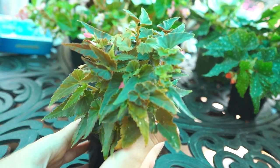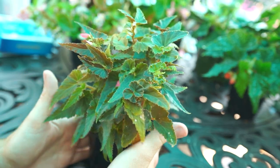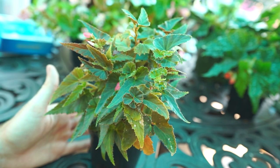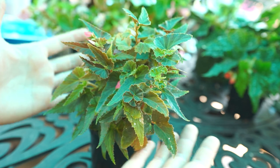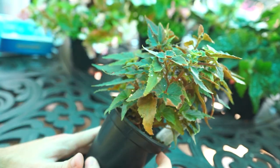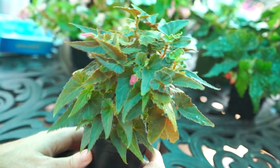I'll be giving this one a try during the wintertime too. The boliviensis type, they usually do okay for me during the winter, but I normally need to give them a big cut back before I bring them in the house. Then when I bring them in, they start to bush back out with more foliage and take a break from the flowering. It's always been what's worked best for me with this type of begonia.